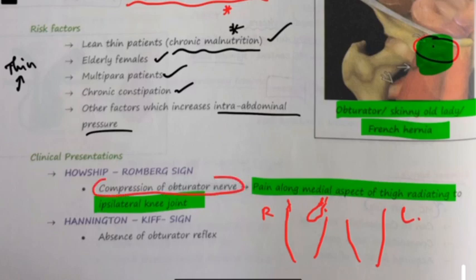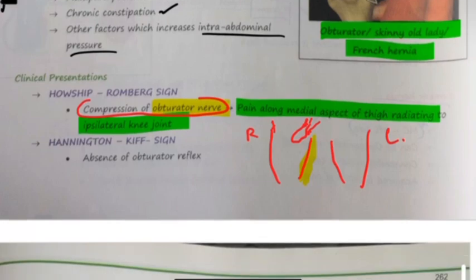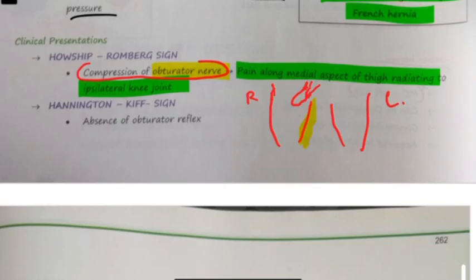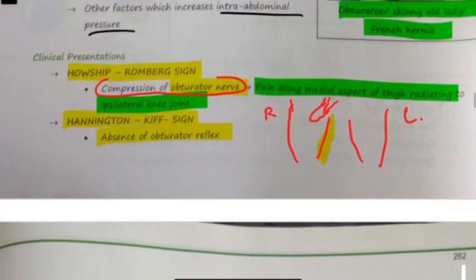We all know the obturator nerve comes from the obturator foramen only. So if there is compression, where does this obturator nerve supply? It supplies the medial side of the thigh, the medial compartment. So there will be pain over there, and similarly there is a branch from this going to the same-side knee joint. Hence there will be radiation of this pain from the thigh to the knee joint. One sign is the pain which develops in the medial aspect of the thigh and goes to the ipsilateral knee joint. That is called the Howship-Romberg sign. The other sign is absence of the obturator reflex, and that is called Hannington-Kiff sign. So these two signs will be the clinical presentation.